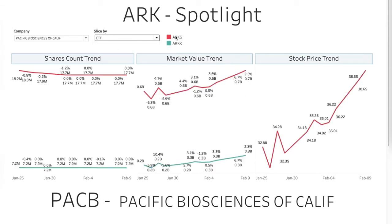It's present in two ETFs, ARK Genomics and ARK Innovation. Genomics holds the majority of the position over there, and Innovation a smaller position.